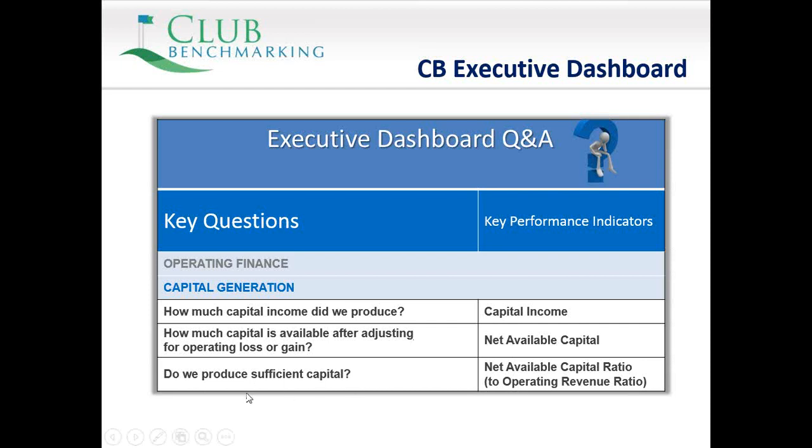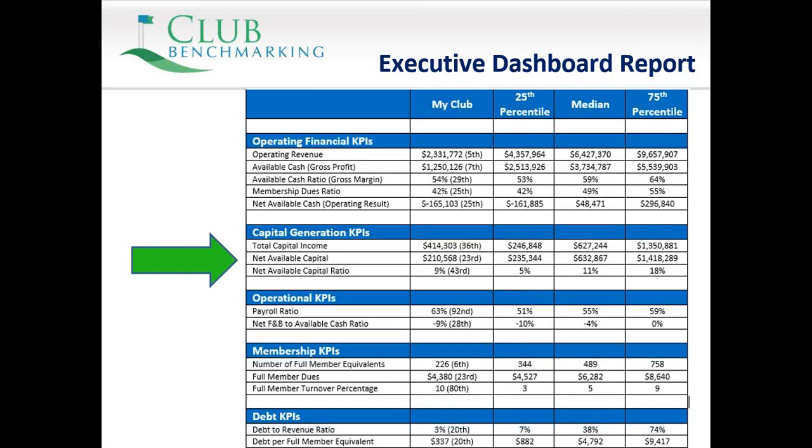And then, frankly, did you produce sufficient capital? And we have a ratio. That looks at the size of the club versus the amount of capital you produced. So those are the three indicators we're going to look at. The last one, really being the most important, we'll probably spend the most time on. That's the one that really is probably the most telling measure of capital power.